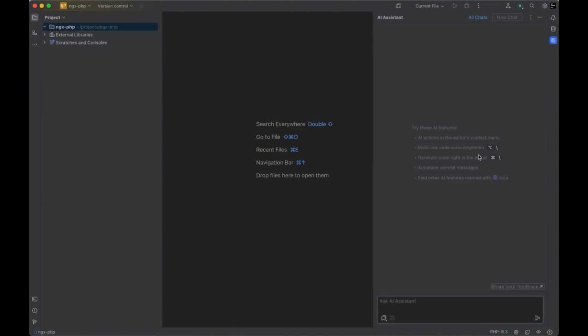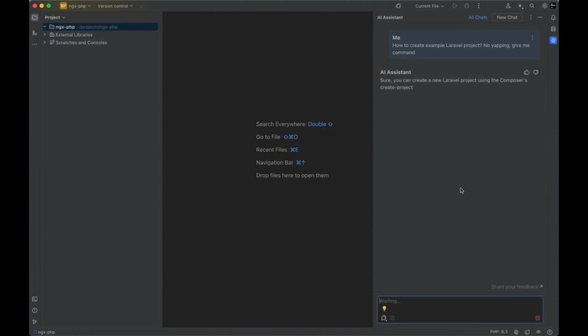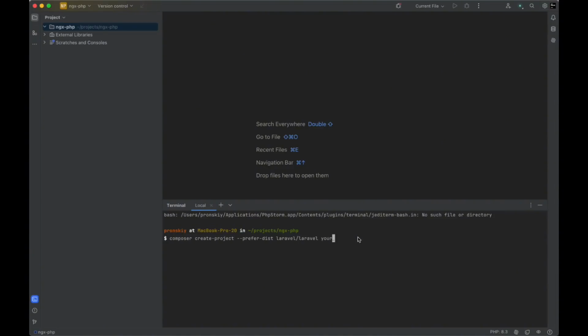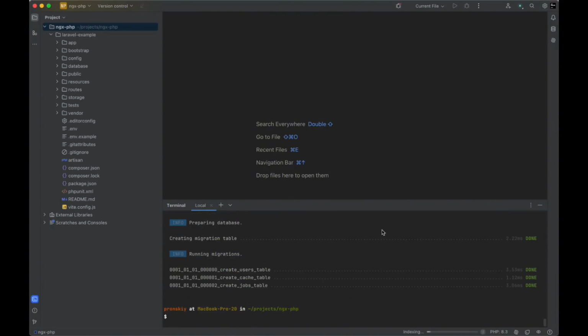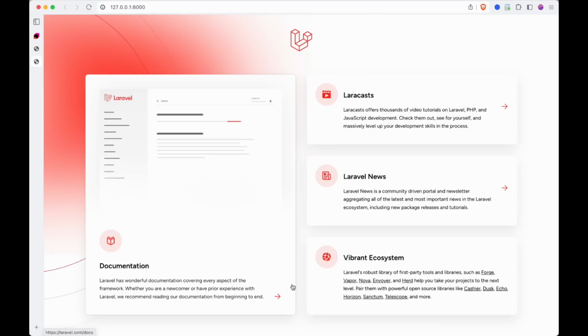Let's create a Laravel example application. I actually don't remember how to do that, so I will ask JetBrains AI and run the command it gives me. Now I can test this with artisan serve using my local PHP. Hopefully no one uses this in production.